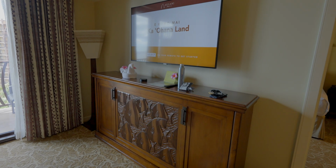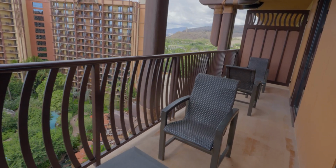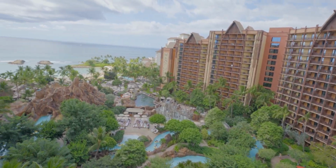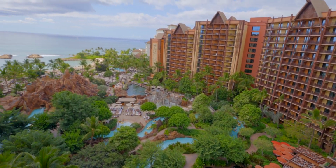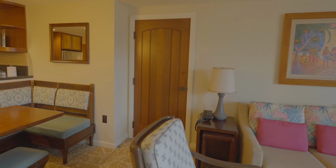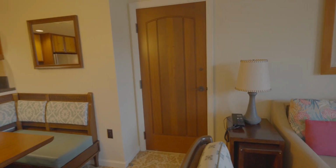And of course, we cannot talk about our stay at Aulani without talking about the beautiful views. Now, this one bedroom comes with 2 sets of chairs and tables so you can eat directly from your room, and this is an ocean view room. So you have great views onto all of the amenities and pool activities downstairs, and of course, the beautiful Pacific Ocean. Coming back inside, there is an adjoining room next door, which you could rent if your family was a little bit bigger than ours that's staying here.